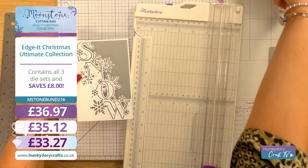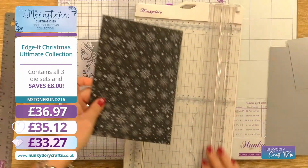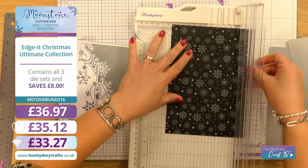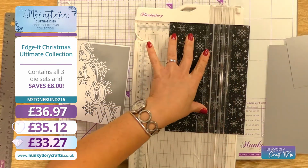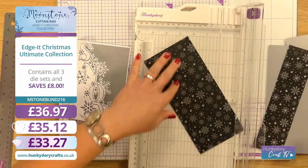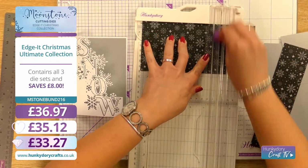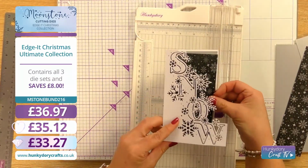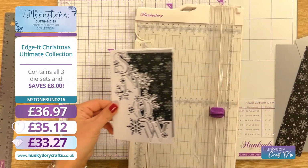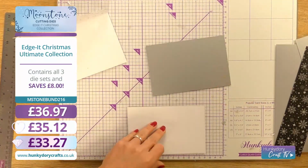And then we're going to come in with the Frosted Flakes paper pad. And again, we're going to do 3 3/4 on this one, and then 5 3/4 for the backing there. So that is going to go sit on the back there, and then you've got that snow on the front. So let's put that on first of all.